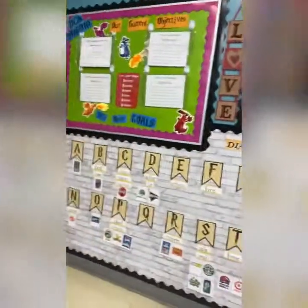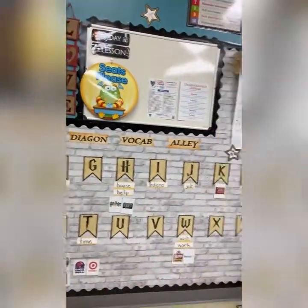And I think it's important to remind kids that even if you don't know how to read, you know what a label says. So that is my Diagon vocab alley, not my particular creative thought. Somebody else came up with that, and so I kind of took the inspiration and used it for my classroom.